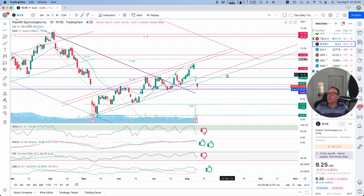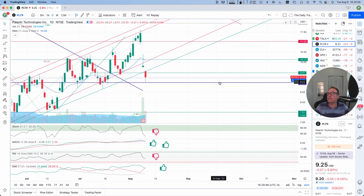Coming back on the daily chart, let's look at our indicators. We had last stochastic over 60, so now stochastic is at 20. We have a bearish crossover of MACD, so the green line crossed the red line.